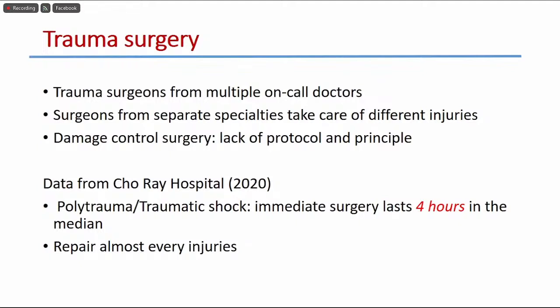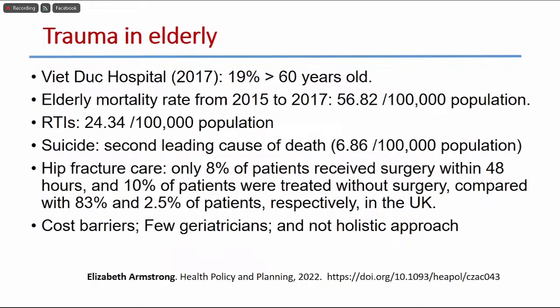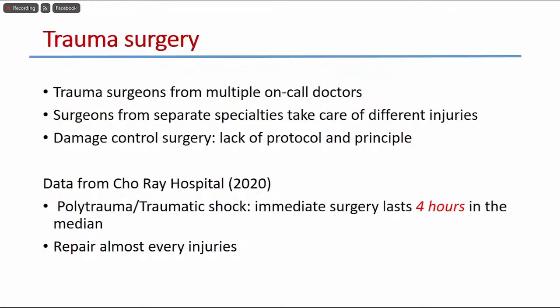They take the surgery in the acute phase of trauma as just ordinary surgery. So data from Charity Hospital 2020 showed that polytrauma or traumatic shock patients have immediate surgery, but it lasts more than 4 hours in the median. Some of them will take 6 to 8 hours to repair in the acute phase of a trauma.